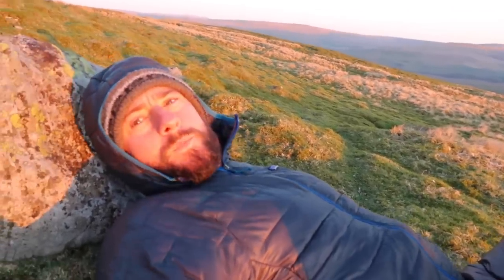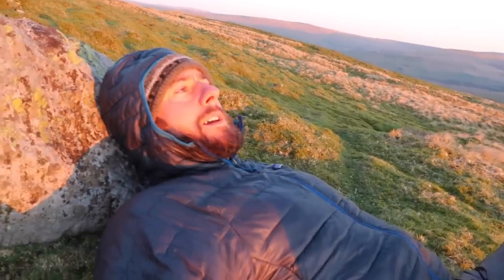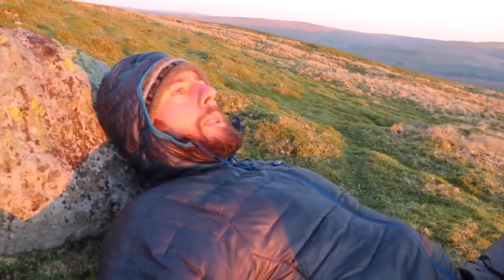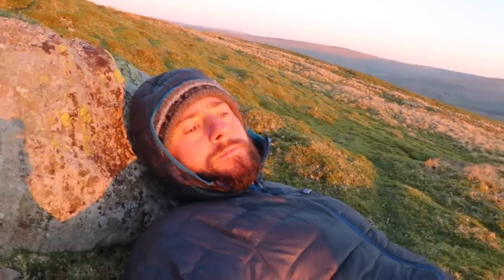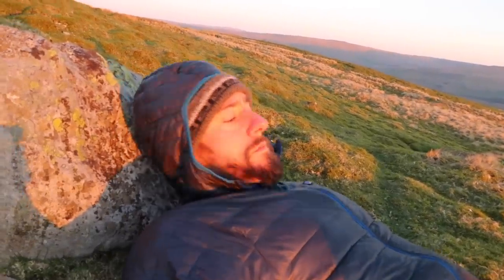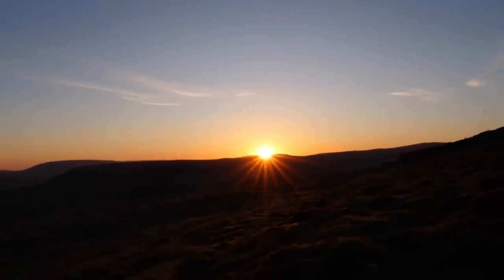Glorious. So I only managed to do 15 miles today because I set off a bit late, set off at 12. But that's all right. I mean, the guidebook says the first day is only supposed to be 12 miles, so we're ahead of that. I'll tell you what, holding this, it's cold on the digits, mate. It's very cold.